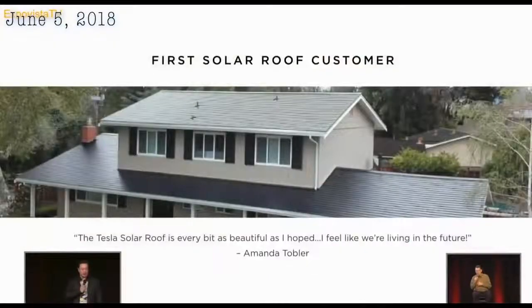We actually have a bunch of non-Tesla employee Solar Roof customers. The response has been very positive. That whole roof is solar, and it just looks normal. In fact, it looks better than the roof that was there.